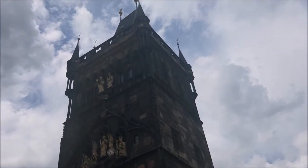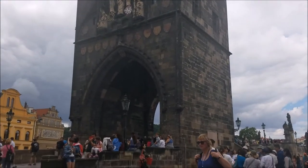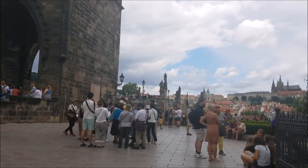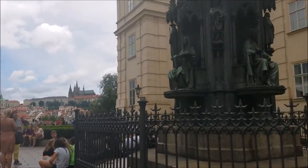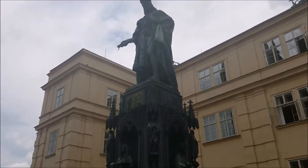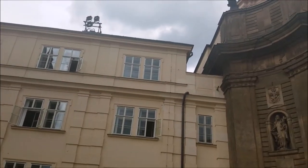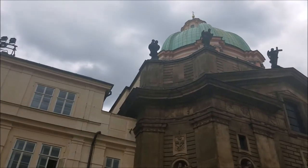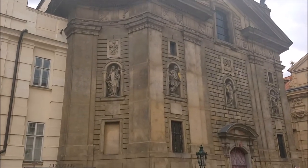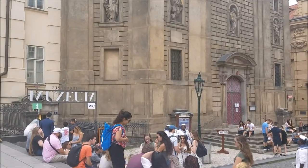Okay, so this is the entrance to the St. Charles Bridge. Look how grand it is, and you can see the bridge over there. And I'm guessing this is St. Charles. Don't know because I can't read the plaque. Here's another grand church, which is now made into a museum.